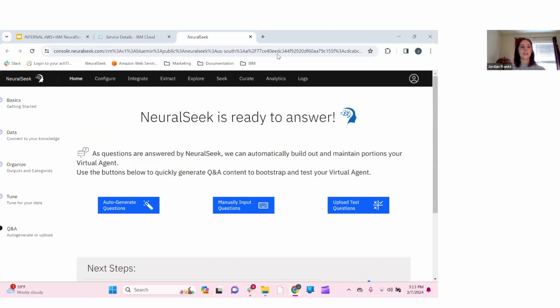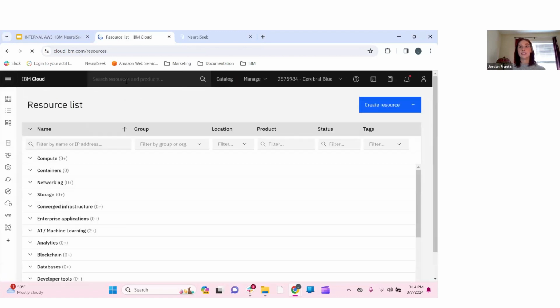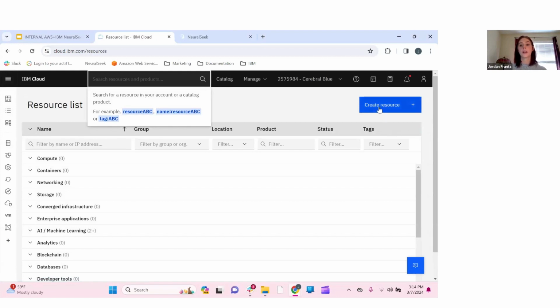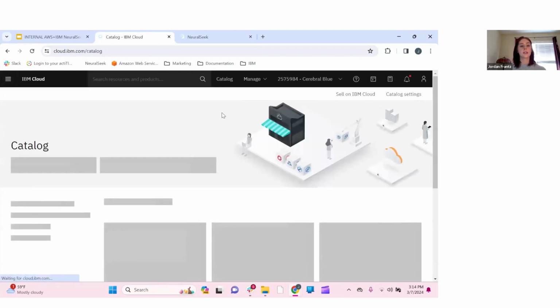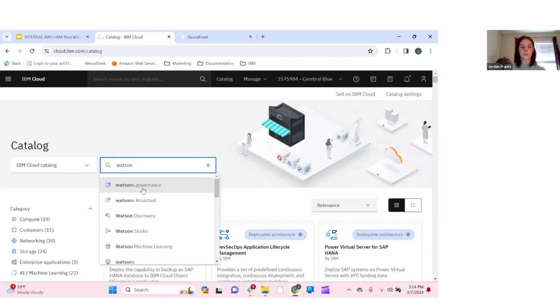And then we are going to navigate back to our IBM Cloud account. And we're going to go back into our resource list. And I'm actually going to create a resource here because we want to set up our virtual agent. And in the catalog, I'm going to search for that Watson Assistant. Perfect.